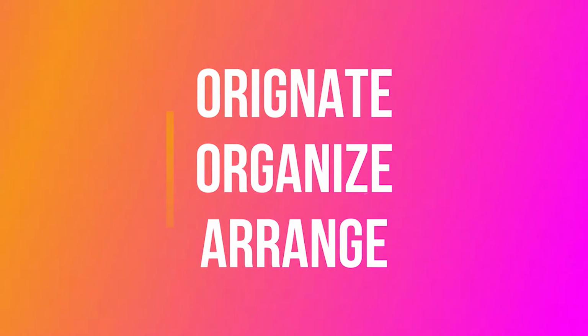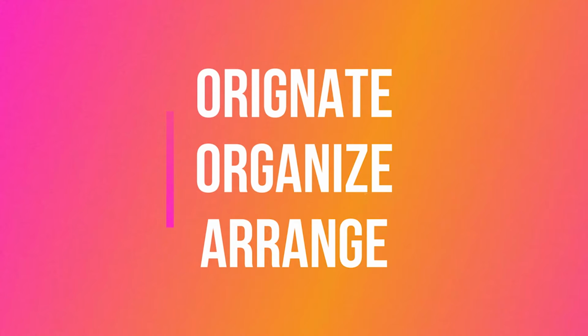Now that you have created your character dialogue, we're going to focus on a 3-step choreographic process. Step 1's purpose is to originate fresh movement material. Step 2's purpose is to organize the new material into phrases. Step 3's purpose is to arrange all of your ideas into the main composition. Step 1 is all about generating movement. This can be done through exploration, experimentation, or improvisation.